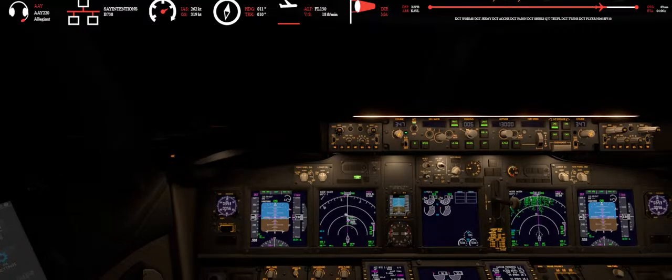220, contact Asheville approach on 125.8. Switching to Asheville approach on 125.8. Allegiant 220. Asheville approach, Allegiant 220 evening, maintaining 13,000 feet. Allegiant 220, Asheville approach. Good evening, Asheville, altimeter 30.06.